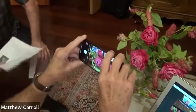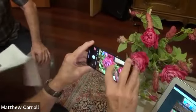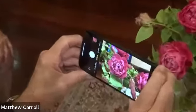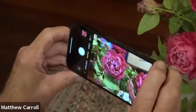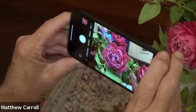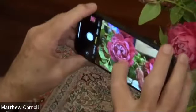The next thing we have to try to do is to make sure that we get the correct exposure. And exposure is just how light or how dark it might be. Now, the inbuilt exposure meters inside mobile phones are good. They're very good. But like any phones, they can be tricked. So if you've got a dark bloom on a white cloud, the camera is going to be tricked. Or if you've got a very light bloom, like a yellow bloom on very dark green foliage, the camera will be tricked. It doesn't matter how good the camera is.